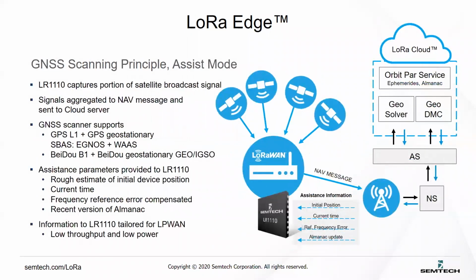Okay, now let's have a quick overview about the GNSS scanning principle. The GNSS in the LoRa Edge LR1110 has two different modes of operation: autonomous mode and assisted mode. Assisted mode is the more power efficient and highly recommended to use. In this mode, the LR1110 captures the signal from the satellites and creates a navigation message which is sent to the cloud via LoRaWAN uplink. The cloud solver calculates the position, and once the position is calculated, the position can be sent back to the device or to another platform, depending on the customer requirements.